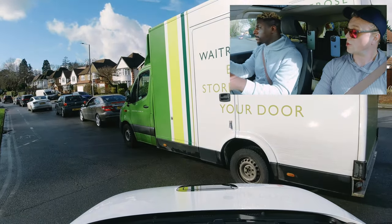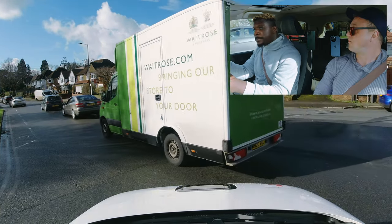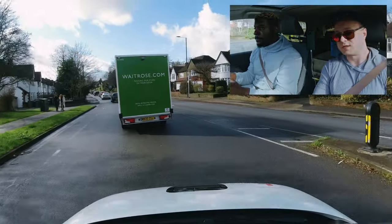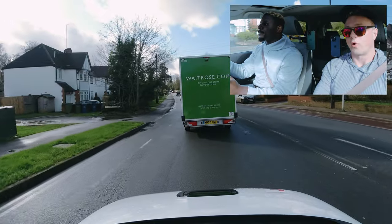You are allowed to stop on roundabouts as long as it's not blocking traffic. That's absolutely fine. So for everybody that's at home, don't forget to smash that like button, especially if you're learning something. We can stop on roundabouts.